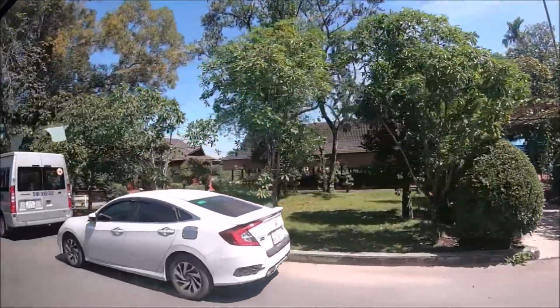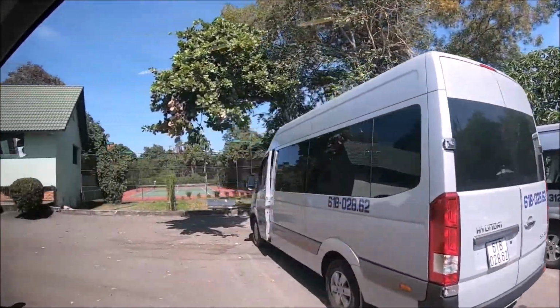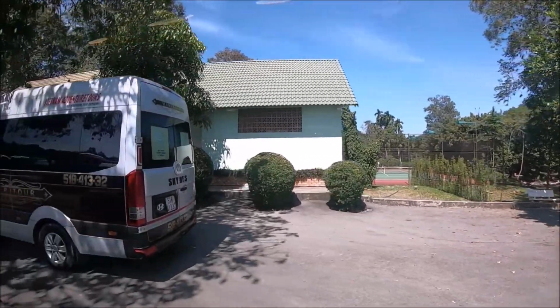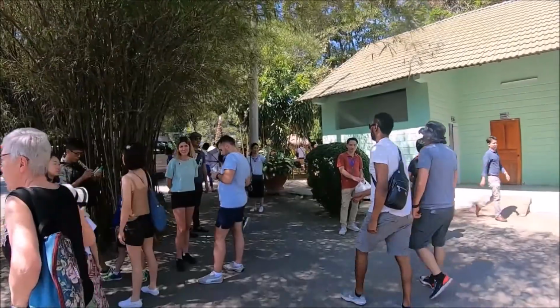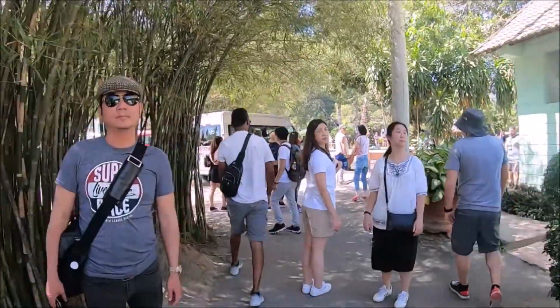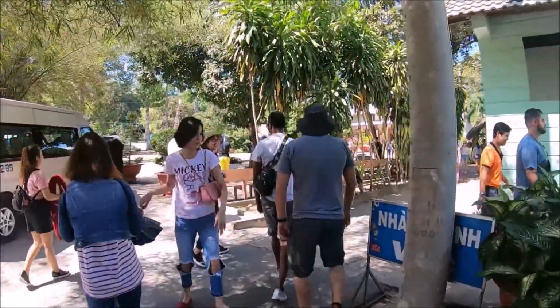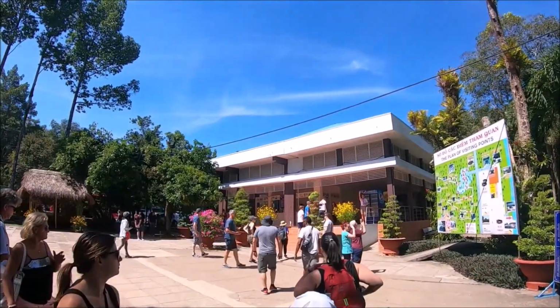When we entered the parking lot, there were tons of vans, buses, and personal vehicles. Our tour van dropped us off in the front, and we used the clean bathrooms before following our tour guide into the gift shop where the ticket booth is located. This very popular tourist attraction was one of the few places where we saw foreigners outnumber the Vietnamese.